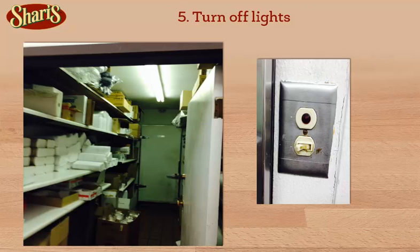The same principles that apply at home apply at the restaurant. There is no need to have lights on in such places as the storeroom, walk-in, freezer, or chemical closet when no one is in there. If you use these areas, turn the light off when you leave.